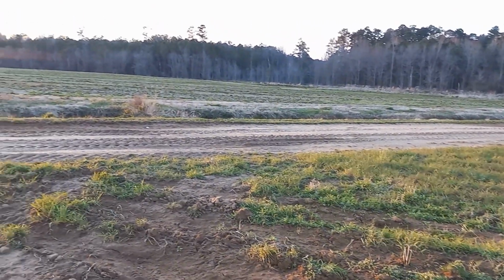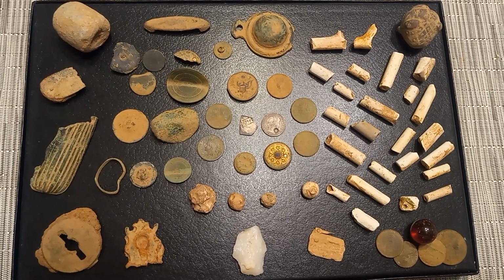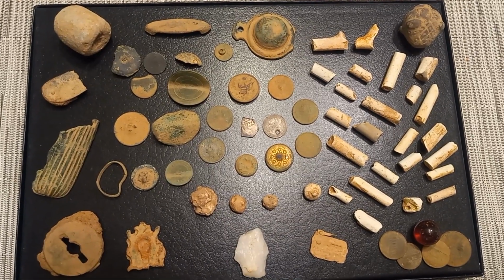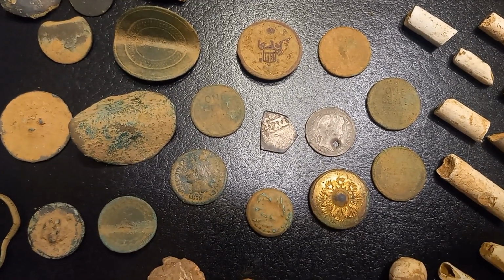Well, I got a long walk back to the car, and then drive back home. Got back to the house, and got the stuff cleaned up, so I thought we'd do a wrap-up. It was a good day. Very good day. Of course, the find of the day was that Spanish cob.